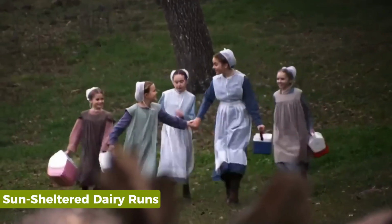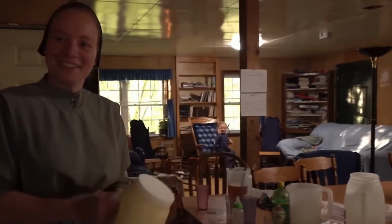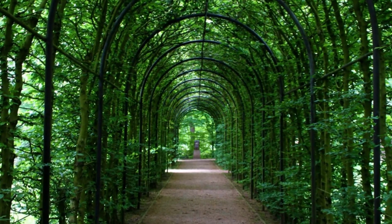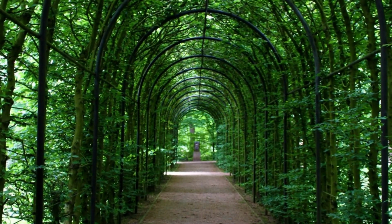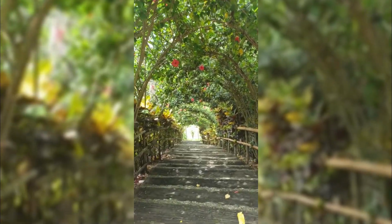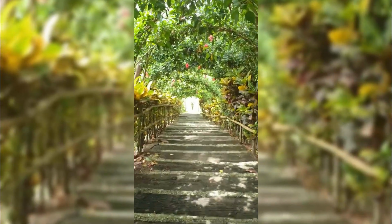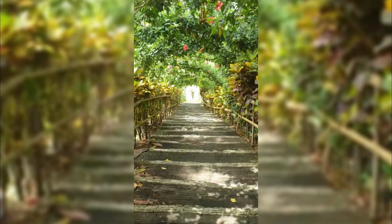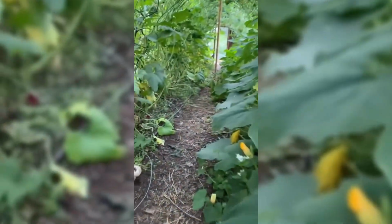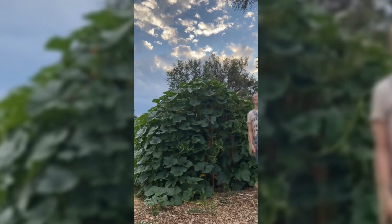Carrying milk, cream, or butter from the barn to the kitchen in the middle of a hot day can cause problems like melting, spoiling, or curdling. So the Amish create shaded paths called sun-sheltered dairy runs. These are walkways covered with arching trellises made from wood, vines, or climbing plants like beans and gourds. The plants grow thick and leafy, forming a cool green tunnel that blocks the sun and keeps the path underneath much cooler. This helps protect dairy products during the short trip from storage to the home.